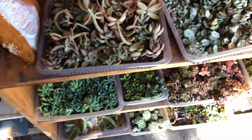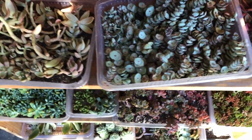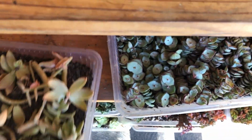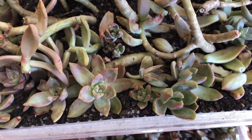So yeah, okay, back to this shelf. How are we going to do this? Okay, hang on. I often work on this top shelf here. You can see it's all stained from water and stuff. So I just pull up whatever I want to work on. It's a good height too.